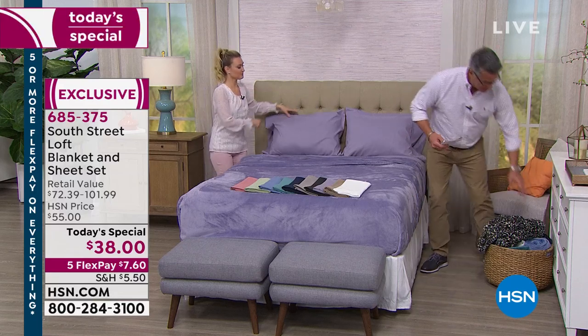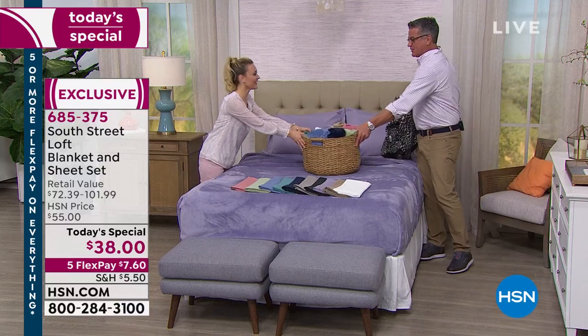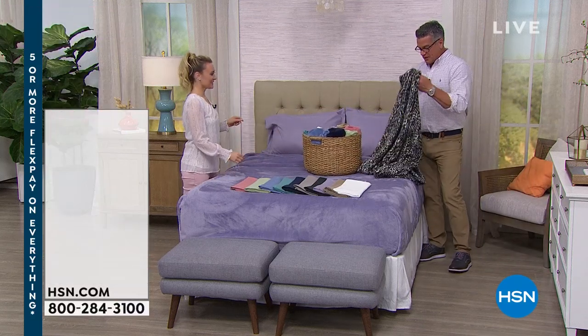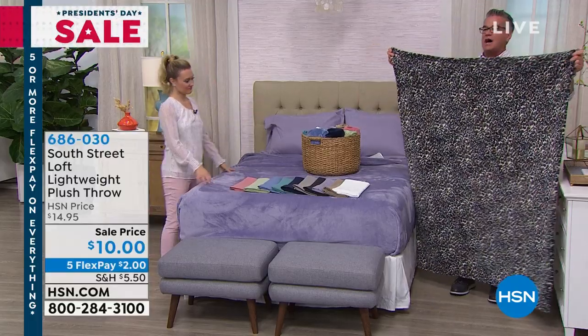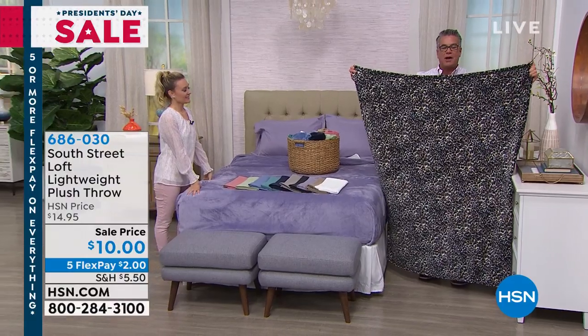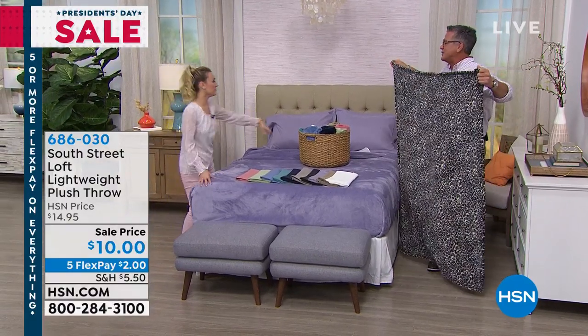Really quickly, I want to mention the throw. Throw me a throw. So 50 by 60, it's perfect. I'm a big guy, so you can see the size of this throw. It'll wrap around me. But anybody that's just looking for a super soft blanket, this is a great extra blanket.